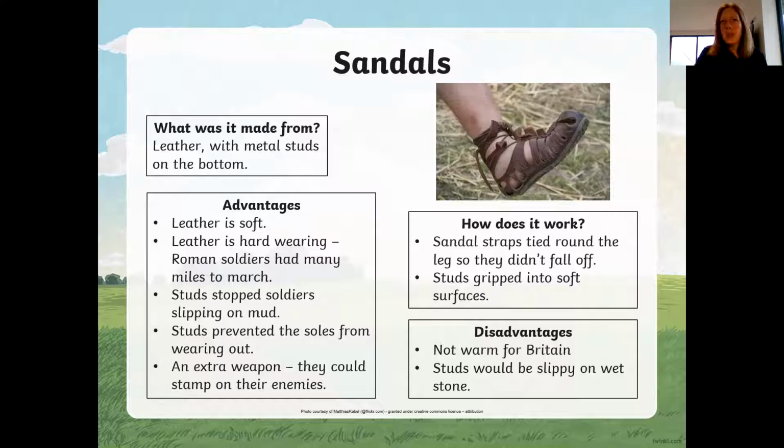So what were the good points about these sandals? Why were they helpful to the Roman soldiers? Well, leather is soft, which is very important. You want a comfortable pair of shoes, especially when you're walking for miles and miles. So the fact that they were soft meant they were comfortable for the soldiers. It's also a hard-wearing material, so it lasts a long time. And like we were saying, they had to march for a long time, so they needed a material that wasn't going to wear away and wear out. Those studs were great for the soldiers, because when they were marching on soft surfaces like mud, that gave them the grip that they needed.